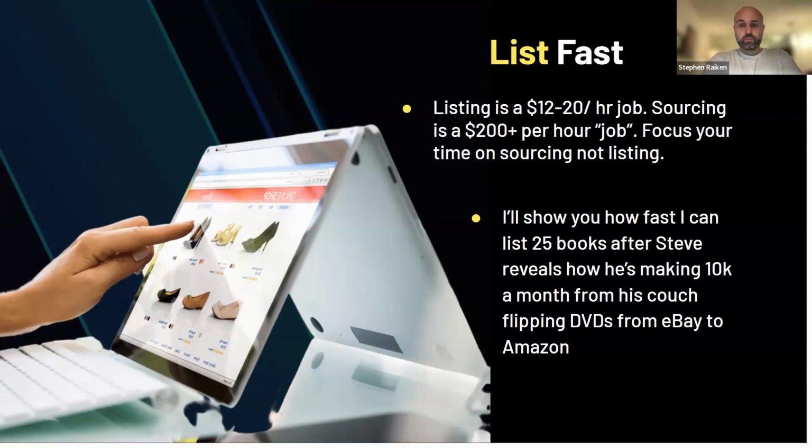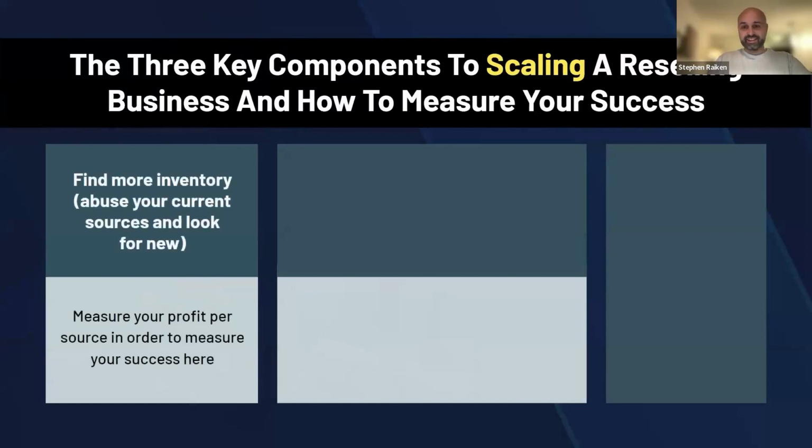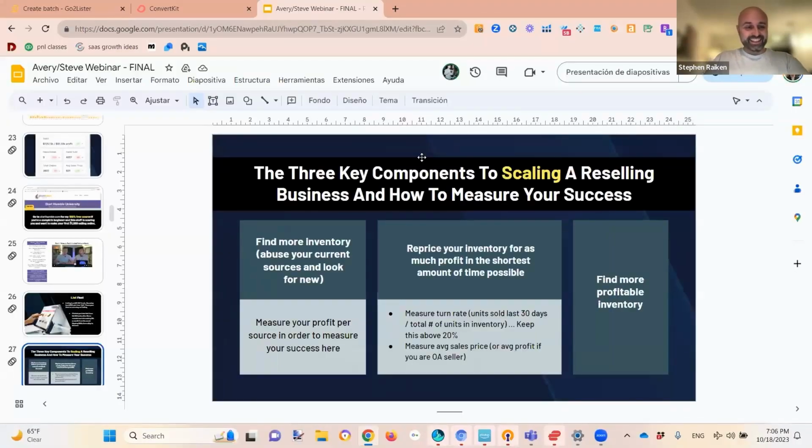But first, Steve's going to reveal how he's making $10K a month in profit from his couch, flipping DVDs on eBay. He's probably about $5,000 in profit right now, but he was cranking out $10,000 profit months before. But he's getting back up and running. You should have posted a picture of your house, man. His house got run into, so he's not able to. It's in the slides, dude. Don't worry. Perfect. I'm going to pass it off to you, man.